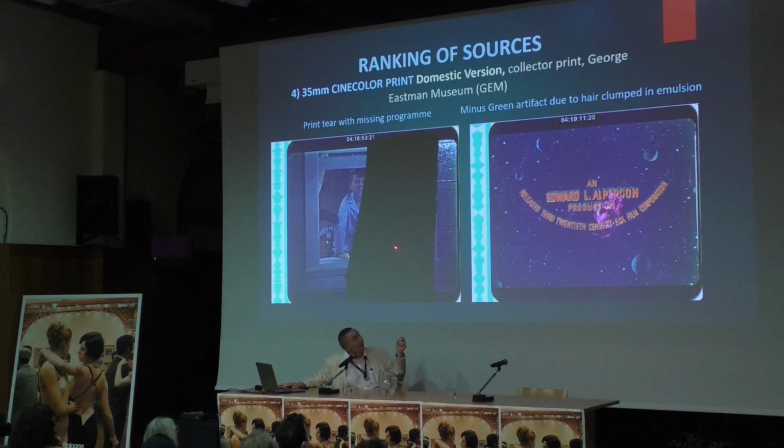Here's a nice tear in the print. And here is the ending. Here's one of those lovely embedded pre-developed tears in the DuPont emulsion, which is giving us these nice minus green and minus magenta curly hair marks.